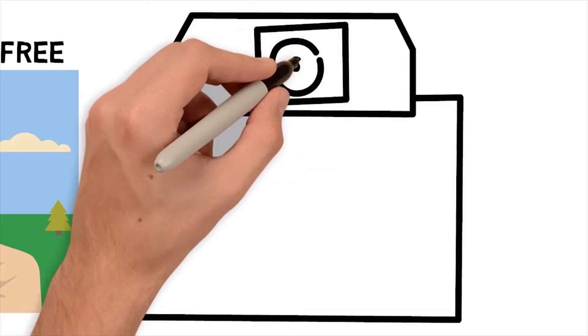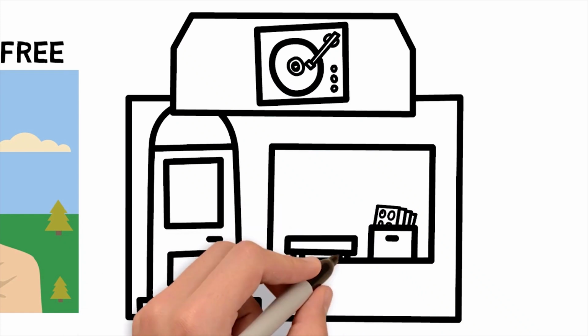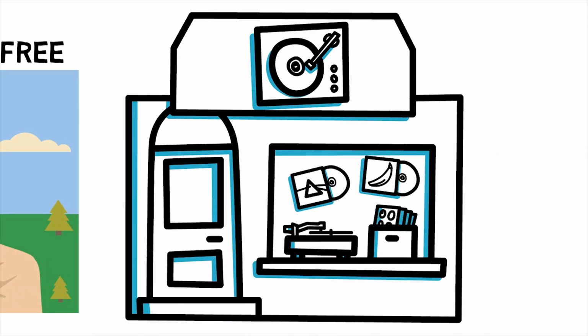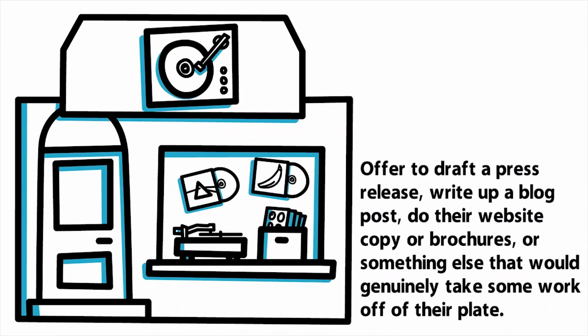So, for example, if you're interested in the music niche, you could go to Google and look for local bands, recording studios, or concert venues, research them, and determine how you might be able to help. So if there's a major event coming up, a big concert or something, you could offer to draft a press release, write up a blog post, do their website copy or brochures, something of that nature that would genuinely take some work off of their plate.